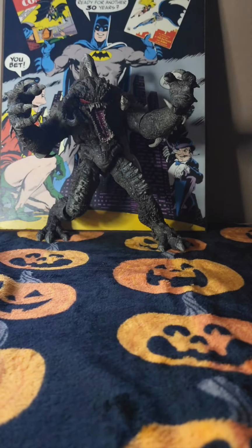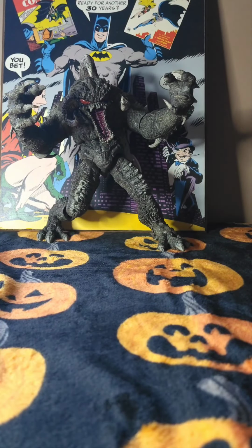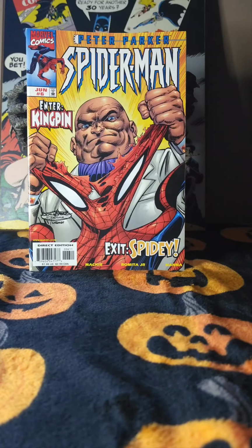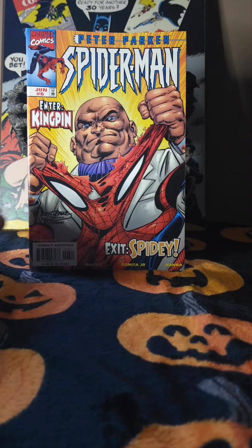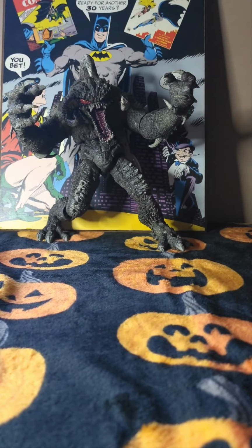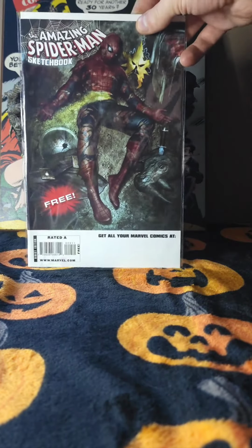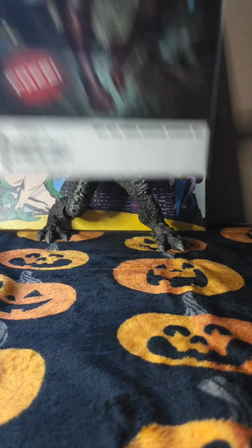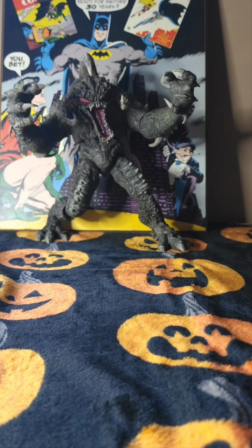So I flipped through some of the artwork, and Venom's in here, and it definitely looks sweet. And then I got Peter Parker Spider-Man, Enter Kingpin, and he's got that iconic ripping the mask, kind of how Hobgoblin was with Spider-Man back in the day. And then this is just Amazing Spider-Man sketchbook, and on the back, half the book is some sketches from the Amazing Spider-Man, which is pretty cool. And then the back half is a black and white X-Men coloring book, so it's weird, but it's cool.